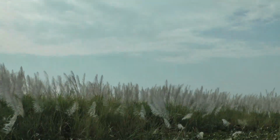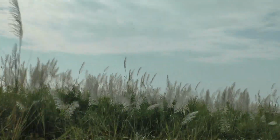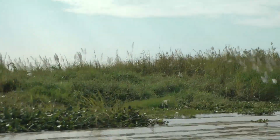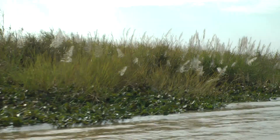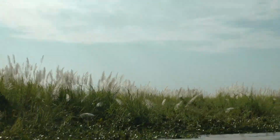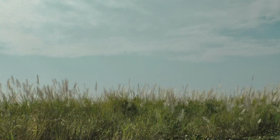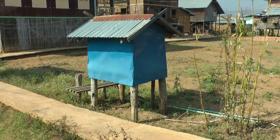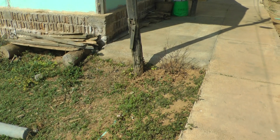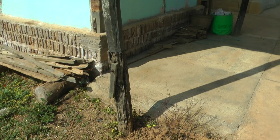Grass everywhere. There's silken heads. I mean, I just take it for granted, but it is lovely stuff. Especially with the sun behind. Here's a nice bit here, look at the sun behind there. Myanmar Kazi in this village. Yeah, look at this electricity board here, it's absolutely a work of art.